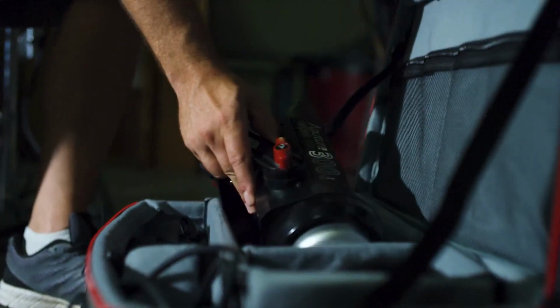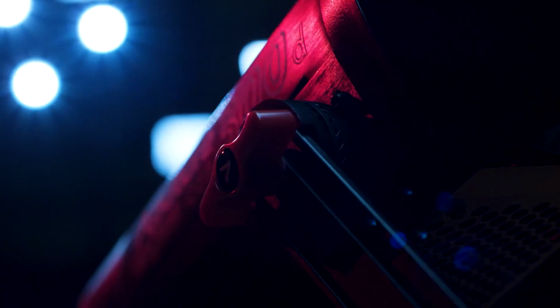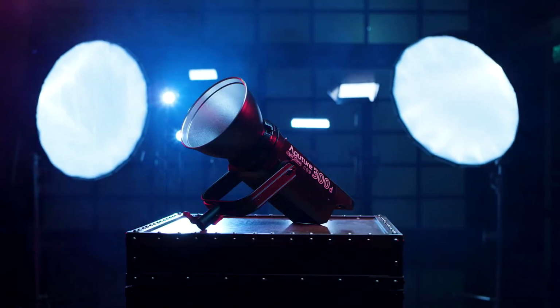But we didn't stop there. We knew we could do better. And with the help of our users, our team, we're bringing the unimaginable to you. Introducing the Lightstorm 300D.